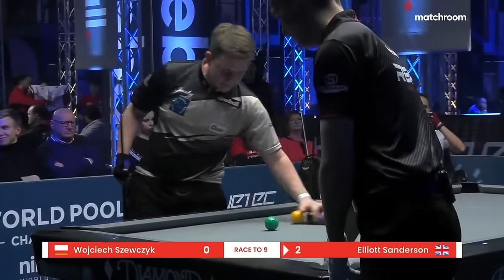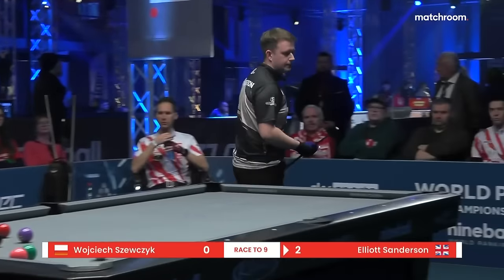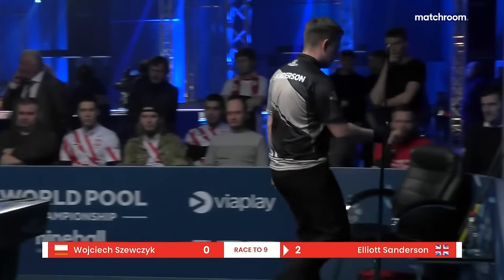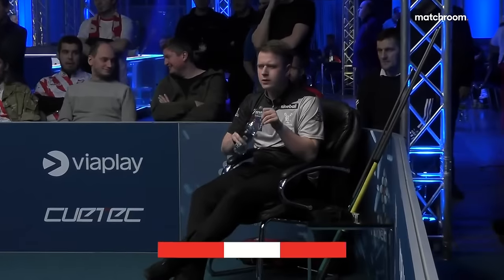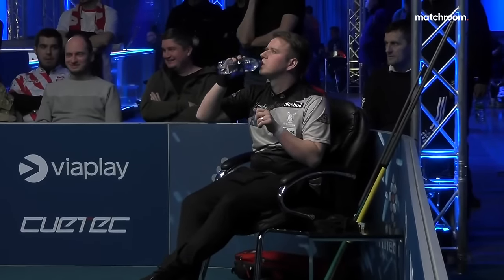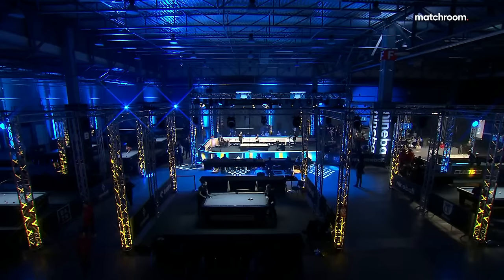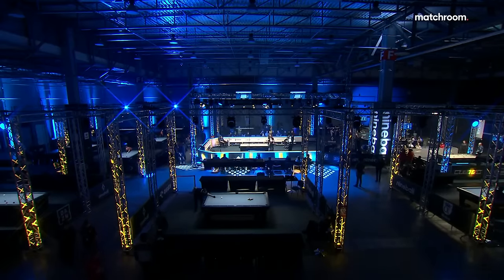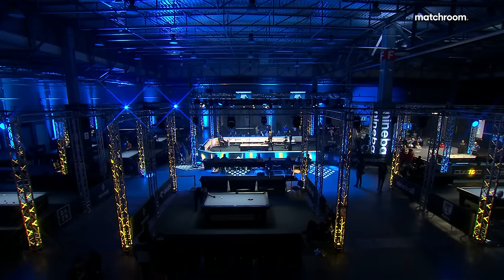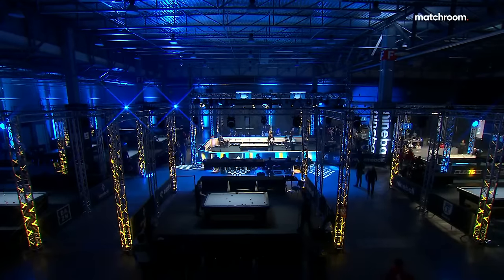Big match. A match for a place in the last 64. So if you're watching this on the Matchroom YouTube channel up at McGoldrick's Pool and Sports Bar in Glasgow, your man is doing all right. 2-0 up. And he spotted some good balls thus far. Just get the impression that because he's coming into this match having won his previous contest, whereas Shevchik has lost his, that if there is an advantage in terms of momentum, then maybe Sanderson's got it.